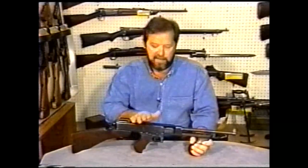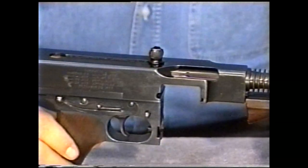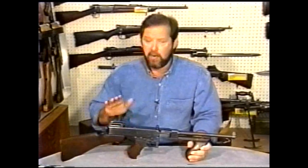To make the Thompson gun safe, the Thompson gun isn't considered safe until the magazine is completely removed from the gun. I can't stress safety enough. Remember, the Thompson gun to be unloaded must have the magazine removed, the bolt forward. There are 2 types of disassembly for the Thompson submachine gun. The first is the field strip. The second is the detail strip. Right now we're going to concern ourselves with field stripping.